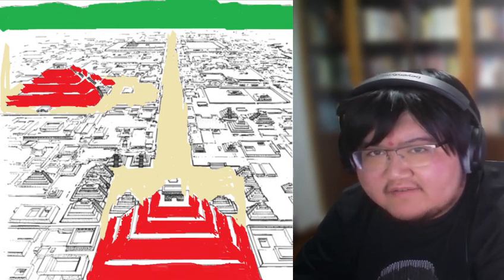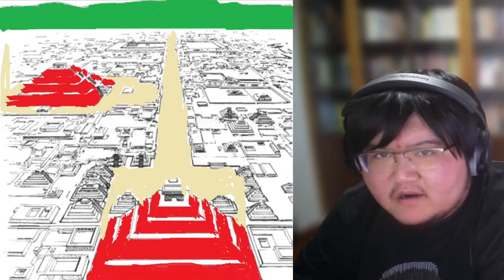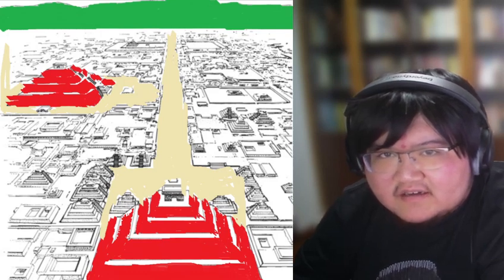The article doesn't give a specific date, but it does mention that those pyramids were built a very long time ago, and we found some proof of this in the 1980s. There are some important things about this pyramid.